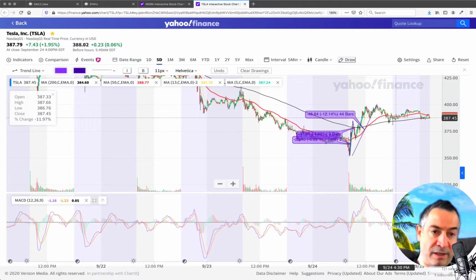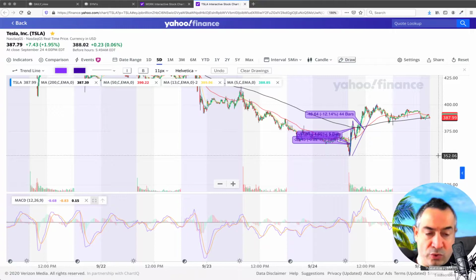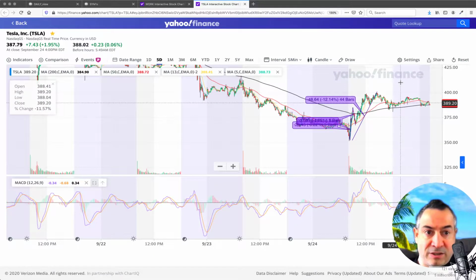Then it lost momentum. So it actually reached 399, almost 400. And the lowest it got to was 352, something like that. So that would have been a very good move. Buy at 352, sell at 400, and you make 12% in one day, in a few hours actually. So that would be the main goal, to be able to do this kind of movements. And it's not an easy thing.